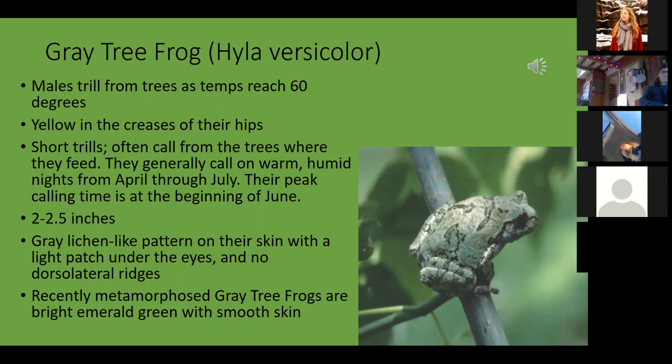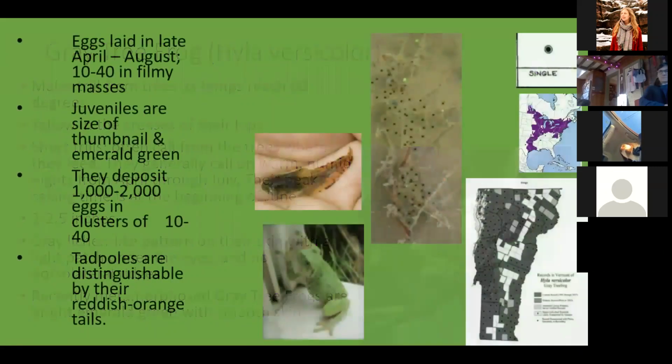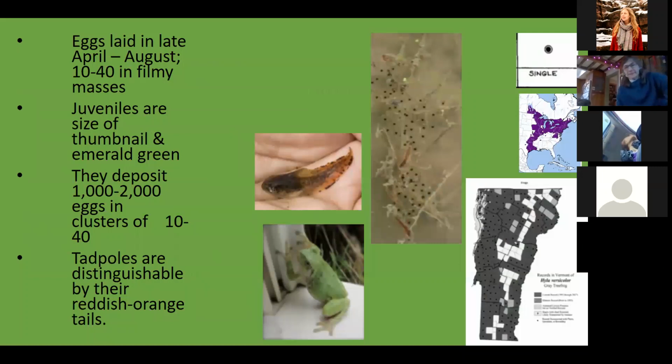That just sounds like summer to me. And so they will be breeding in the ponds basically after the mole salamanders and the wood frogs. They can lay anytime between April and August, and their egg masses are filmy and much smaller, almost like a peeper frog.